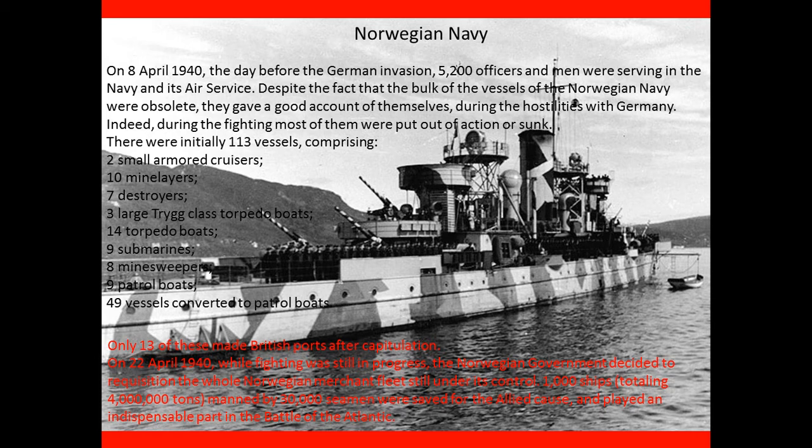On the 22nd of April 1940, while fighting was still in progress, the Norwegian government decided to requisition the whole Norwegian merchant fleet still under its control. 1,000 ships totaling 4 million tons, manned by 30,000 seamen, were saved for the Allied cause and played an indispensable part in the Battle of the Atlantic.